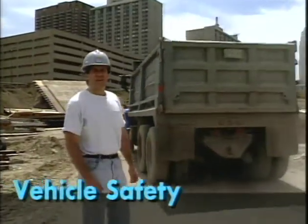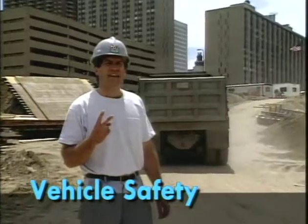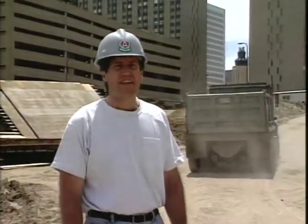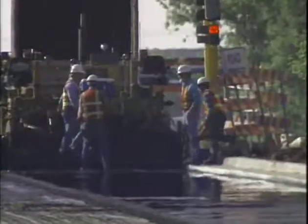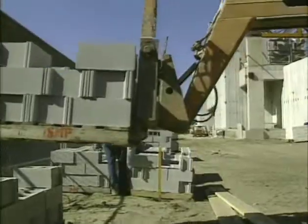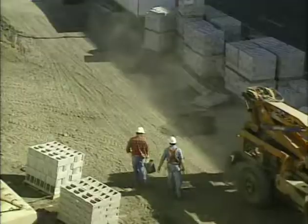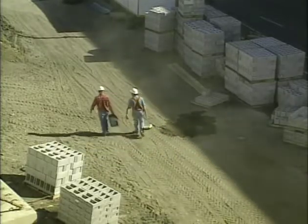Operating a vehicle on a construction site is tricky business. The number 2 cause of fatalities in construction is being struck by an object, and in many cases, that means being struck by a vehicle. There's activity all around you. The hazards on a construction site can change drastically from one minute to the next. An area that was clear moments ago can quickly become blocked with materials, not to mention pedestrians. An accident can happen at any moment.